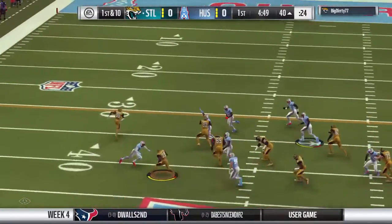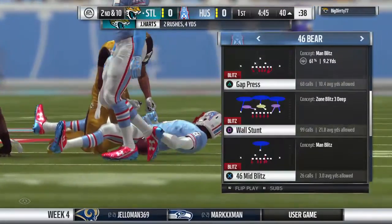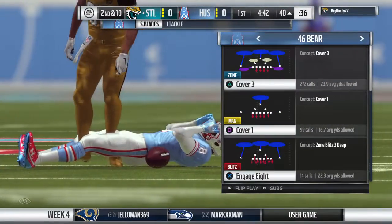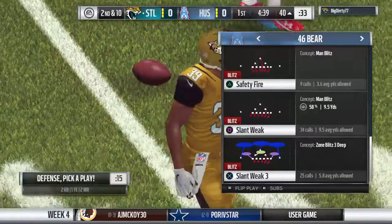And now here's a carry heading left. And nothing doing. He's immediately taken down at the line of scrimmage. No gain on the play there. Second down. He makes a wonderful play there off the corner, protecting his side of the field.